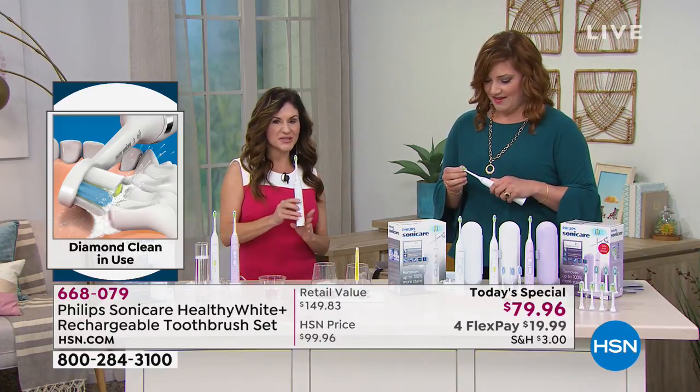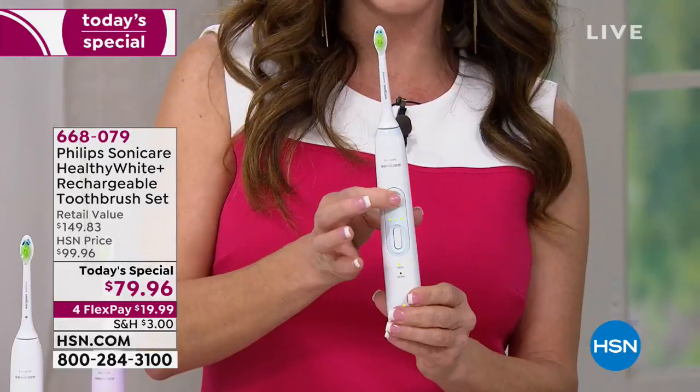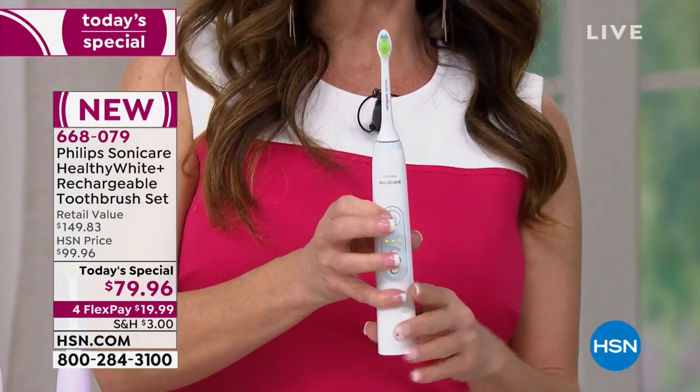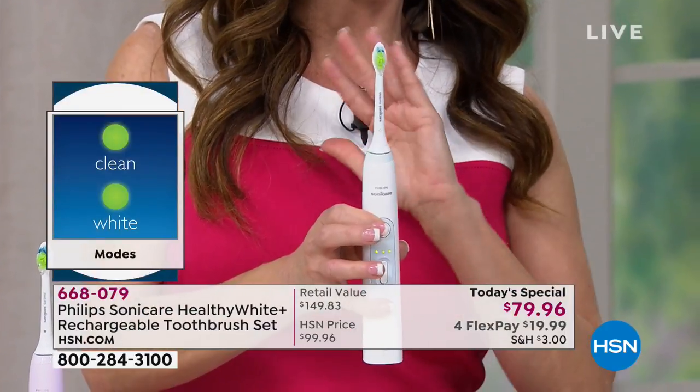We've just got two simple settings, which is clean and white. And like we said, you press it on the front here, super easy to use, and that's it. You press it on, you press it off, you pick the mode. There's only two modes, clean and white, and then it has the three intensities, which is low, medium, and high. So easy to use, and Philips does all the work for you.